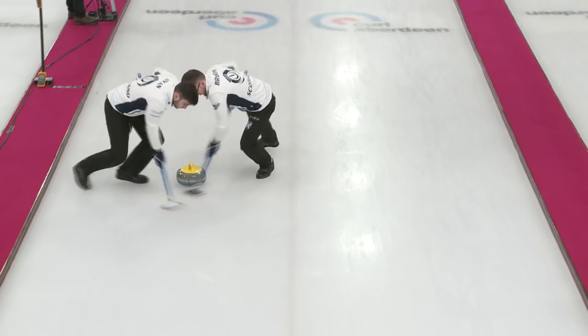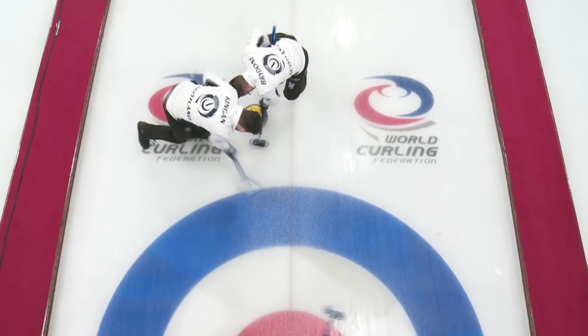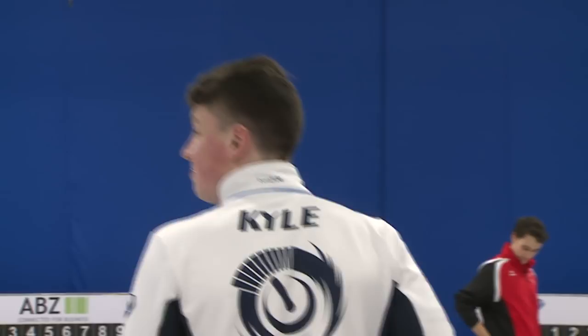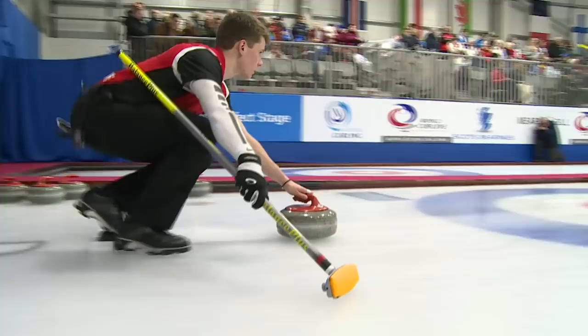So very important for Kyle to put his stones in the right spot. Gotta go, boys. Some help from Bryden and Kingan would like to bring this at least to the full eight. If anything, it stops a tad short, but he might have a chance to come in there on his second. Switzerland just going to go for the second guard, right round behind their first red guard.